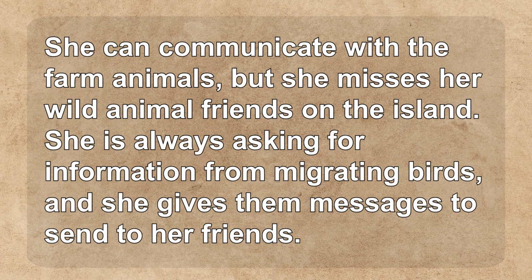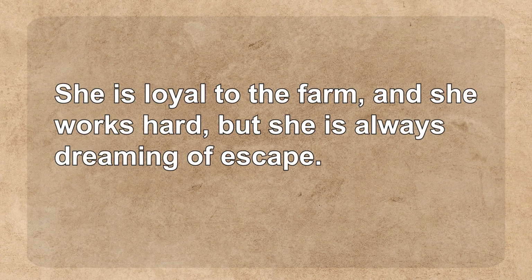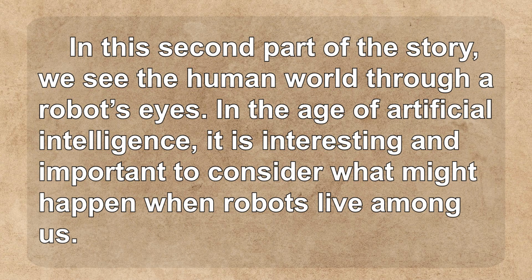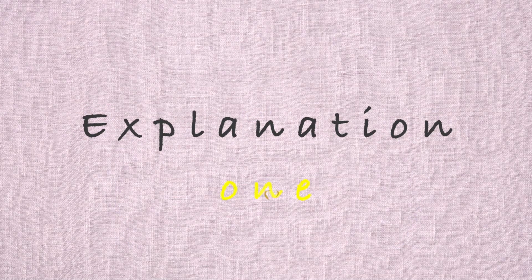She is always asking for information from migrating birds, and she gives them messages to send to her friends. Roz also begins to learn about the human world from the owner of the farm and his children. Her human-like personality makes her unusual to most people. So she learns to hide it from those that she doesn't trust. She is loyal to the farm, and she works hard, but she is always dreaming of escape. In this second part of the story, we see the human world through a robot's eyes. In the age of artificial intelligence, it is interesting and important to consider what might happen when robots live among us. All right, let's jump right in to our extremely long first paragraph.